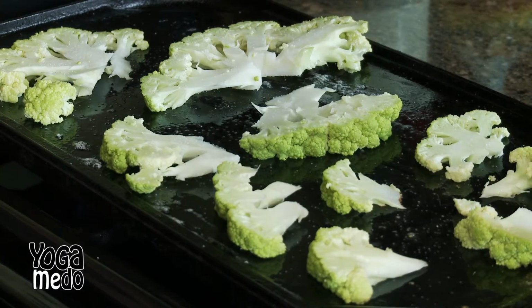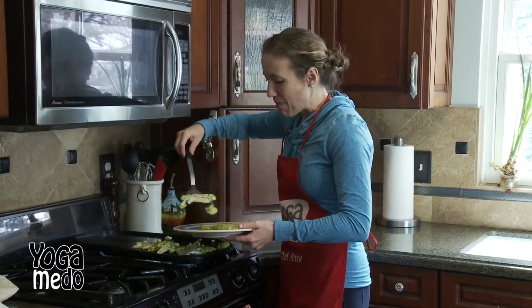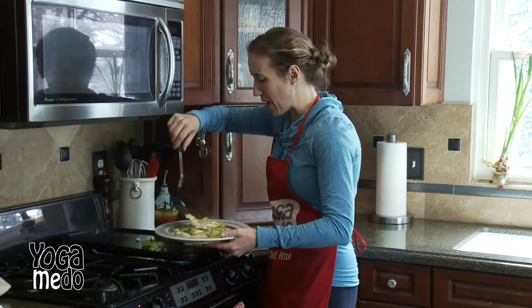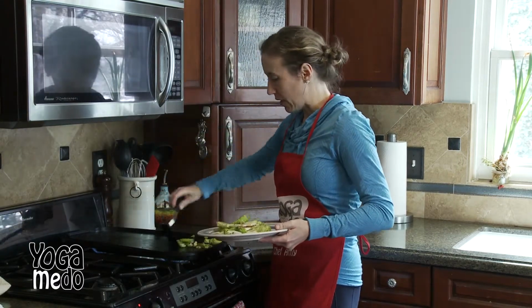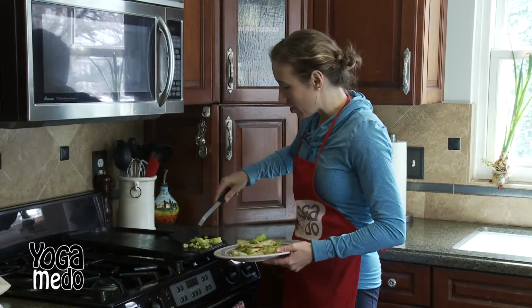Okay, these are ready to roll. They are smelling so delicious. They've got this amazing kind of caramelized brown on them. Got a little bit of salt. Super simple to make these, but it feels a little bit more like a meal when you use a fork to eat it instead of just nibbling on it and dipping it in ranch, right? I'm gonna turn these off and then we're gonna sprinkle a little bit of cheese.